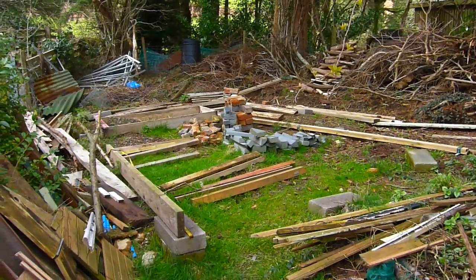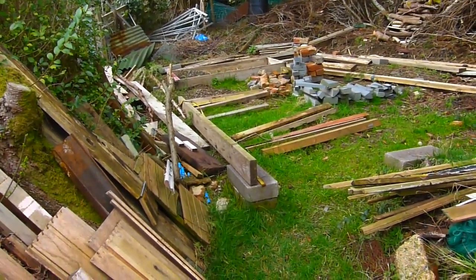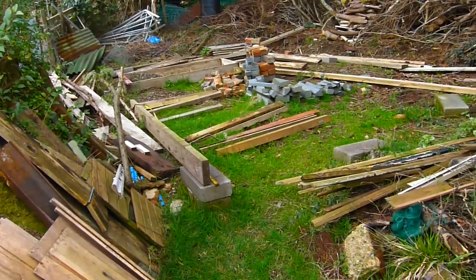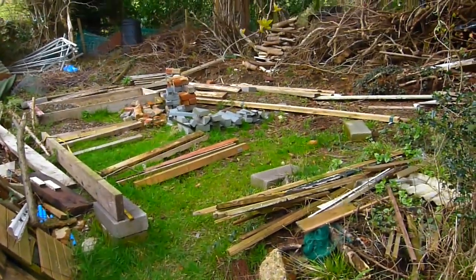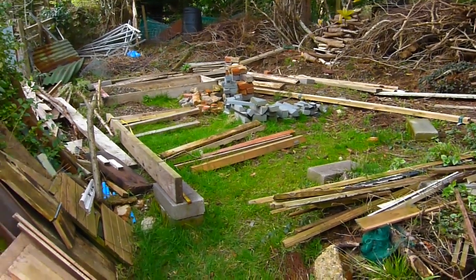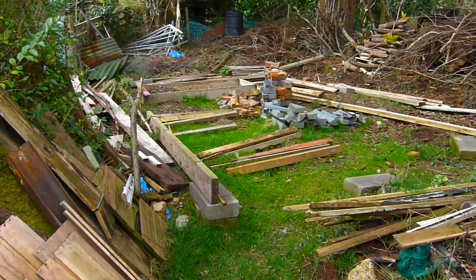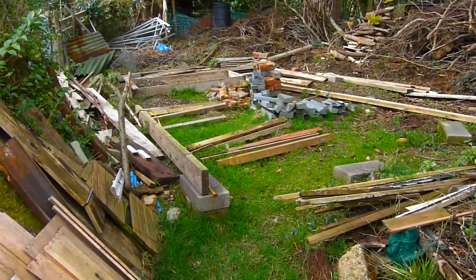This mess here is where the polytunnel's going. Now, this is what I brought up for building the polytunnel, which I'm not doing now, I'm going to buy one. So all this wood here needs sorting out. Need to decide what I'm going to do as a raised bed in there.